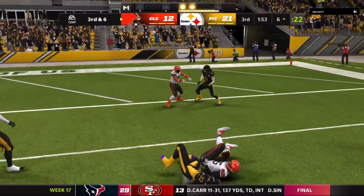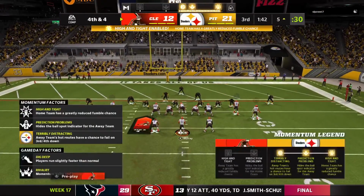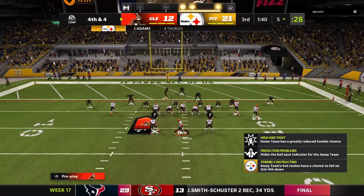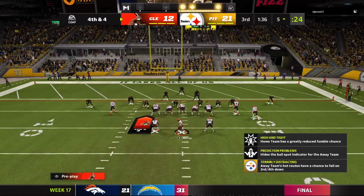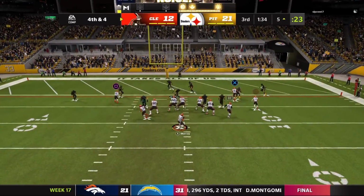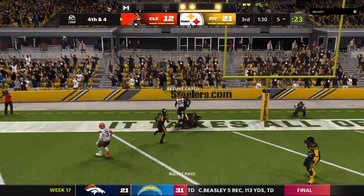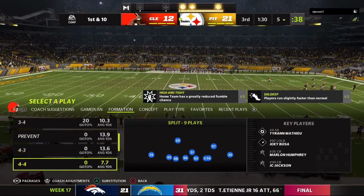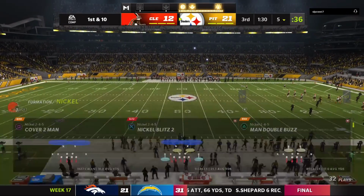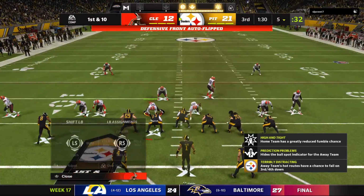Robinson now off the option, and they'll get him down here at about the 5-yard line. Just a yard on the run there, and that's going to bring us to a 4th down. Murray now to throw, and it's going to be batted down, and we'll go the other way with the football. The Browns unable to move the chains on 4th down, and that will force a turnover on downs.